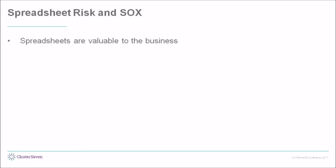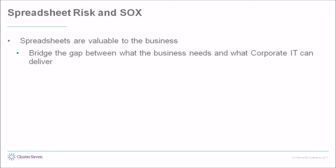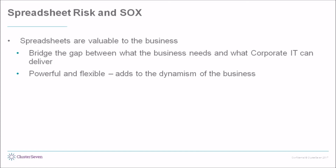So before I go any further, I do want to reiterate that, as I said earlier, spreadsheets are hugely valuable to the business. As we touched on, spreadsheets are the tool that many people use to bridge the gap between what IT can deliver and what the business actually needs. IT, when they control their environment very closely, they're doing it for the right reasons, a lot of which are actually associated with the Act. But at the same time, business units need to be able to execute their plans, their strategies, and report on their strategies. And spreadsheets are a very good way of aligning the two. Their power and flexibility adds genuine dynamism to the business, but one needs to be very mindful of them when using them in a Sarbanes-Oxley environment. So, moving on to the next slide.